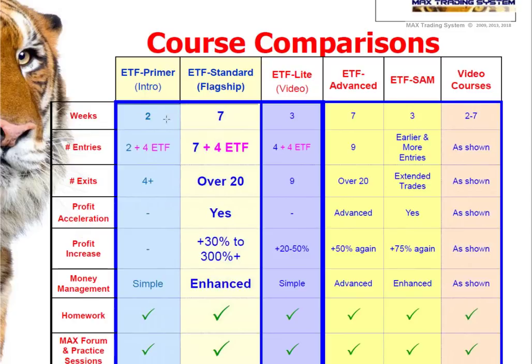The primer course is, like Xavier said, just an intro course. It's just to give you a taste of what we're like if somebody wanted to test us to see if we're legit or not. So it runs for a couple of weeks, only has a couple of entries, 4 now with ETF, and a few exits. It's got no profit acceleration. The money management is simple but safe. It is profitable, but it takes much longer to hit goals than the standard would. You'll get to do homework and you'll be invited to forum and practice sessions afterwards, but not as many as you would if you had the standard.